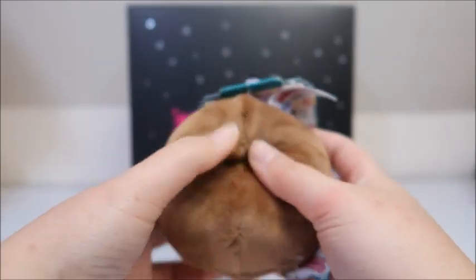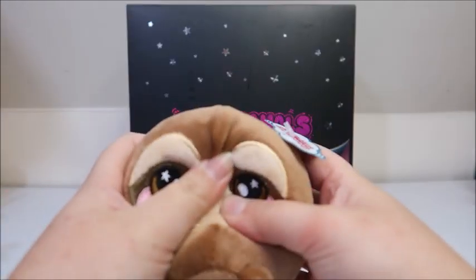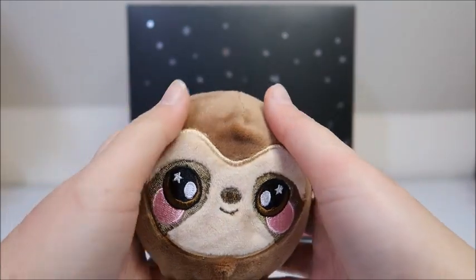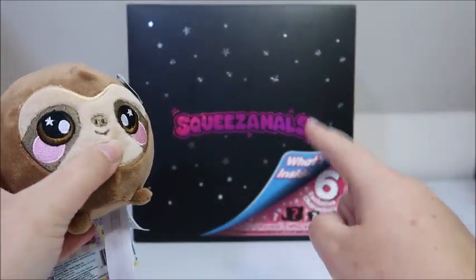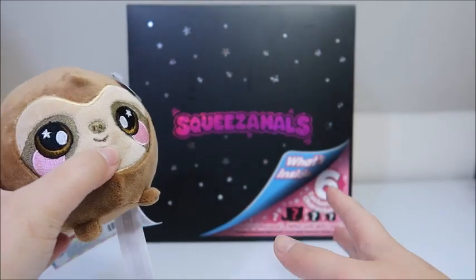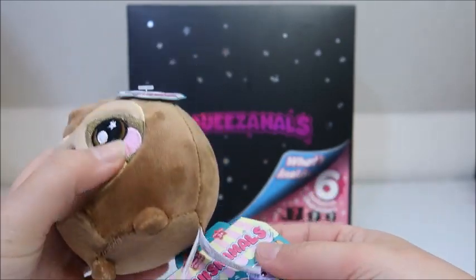This is extra fun because it is plushy on the outside. Super, super cute. So I'm excited to open that box with the 2 different sizes in it. And for the exclusives, these you can get outside the box, and there are a whole bunch you can get.